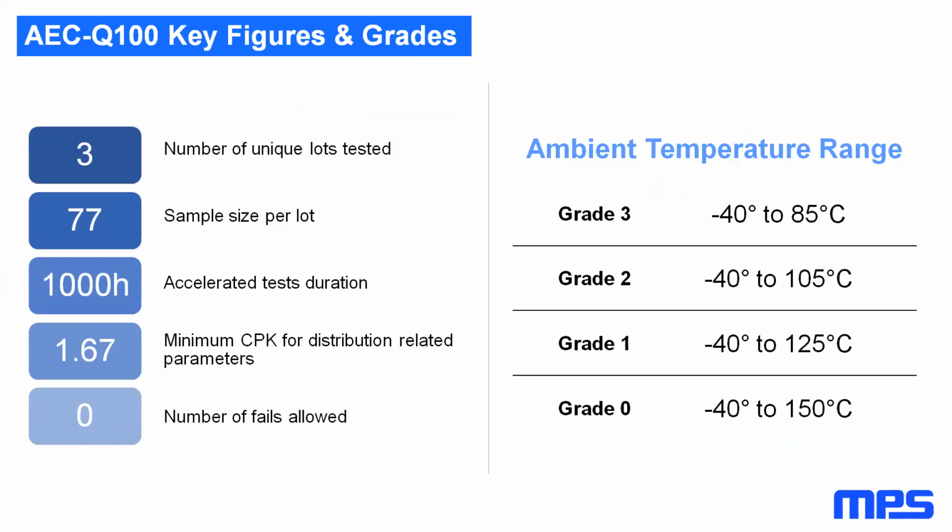Key figures, 3 unique lots for qualification. So they're looking for different wafer fabrication lots, assembly lots. For example, on life test, HTOL, sample size is 77. You run the sample for 1,000 hours. A lot of times when we do qualifications on a new technology, we will run the life test longer than that, but the standard is 1,000 hours.